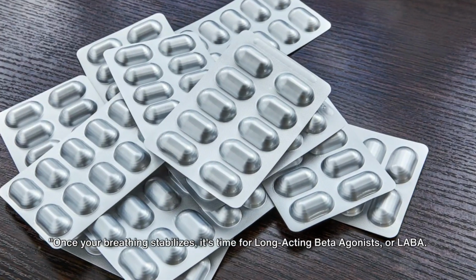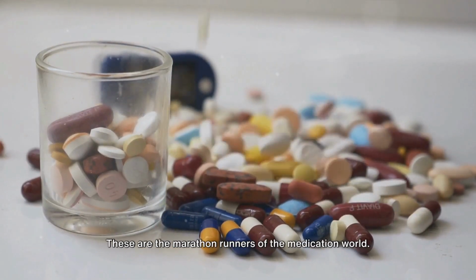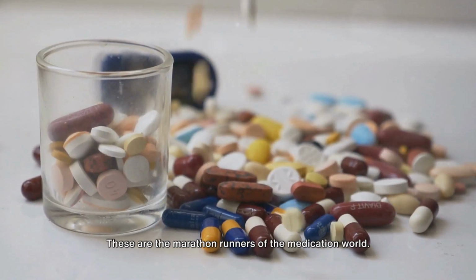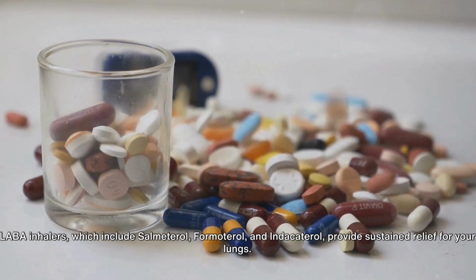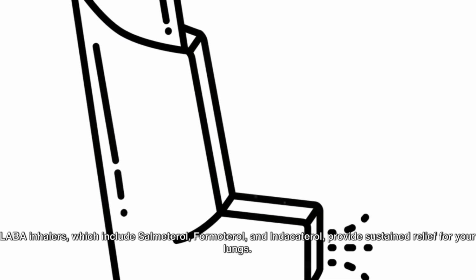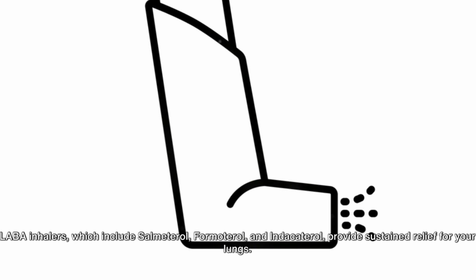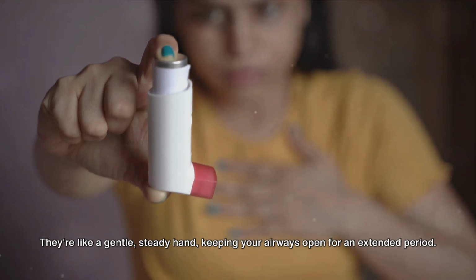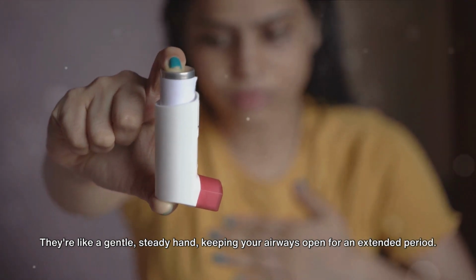Once your breathing stabilizes, it's time for long-acting beta agonists, or LABA. These are the marathon runners of the medication world. They're not about the sprint, they're about the long haul. LABA inhalers, which include salmeterol, formoterol, and indacaterol, provide sustained relief for your lungs. They're like a gentle, steady hand, keeping your airways open for an extended period.